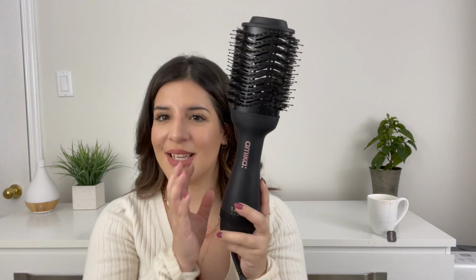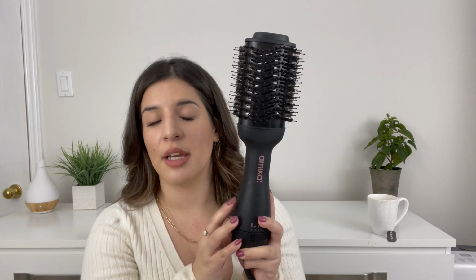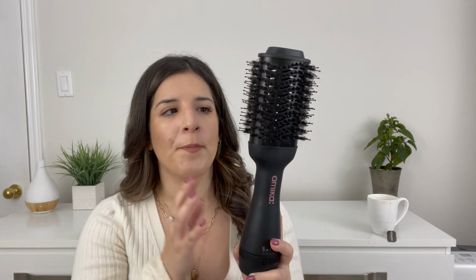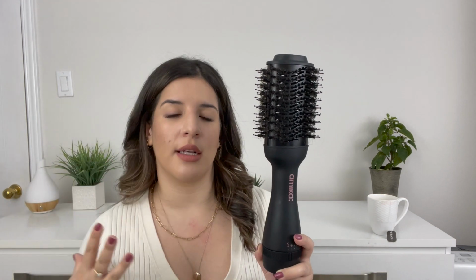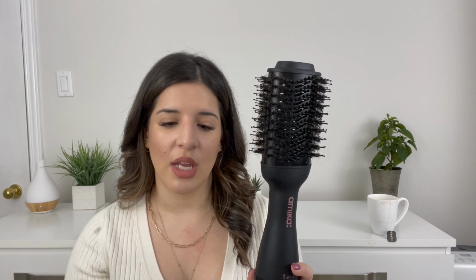So yeah, this is the Amika blow dryer brush, and I swear by it. I feel like this has also contributed to my hair growth, because instead of putting the hot straightener onto my hair strands, it's just hot air. And I always like the look of blowouts, and I always wanted to do that instead to my hair to burn it less. But I was just never good at doing it myself at home, because I just can't maneuver both of those things at the same time.